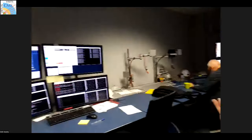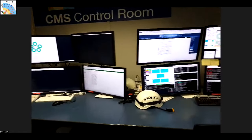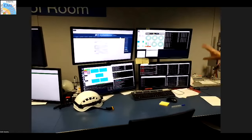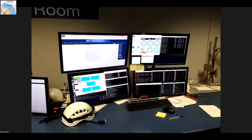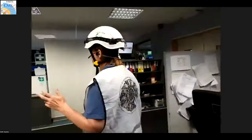But okay, these are all the monitors. These are the drift tubes, so the muon chambers part. Okay. So are there any specific questions?